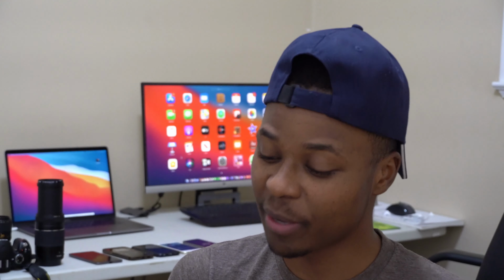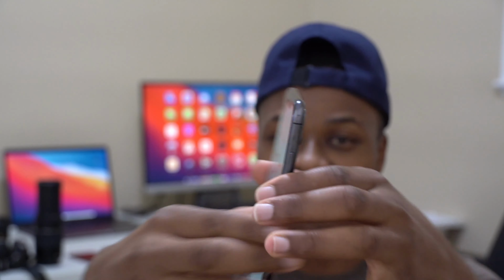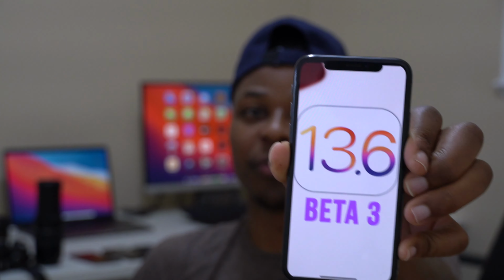I'm your host Ben, and this is going to be a short one, but I guarantee you it's a good one. So 3 days ago I decided to update my phone here. This is the iPhone X that I have here, and I decided to update it to iOS 13.6, and this is the public beta 3, and so far my experience with it has been seamless. I just want to share with you my performance scores that I've been getting even after 3 days, and also how my battery condition is and performance wise how this iPhone X is performing.